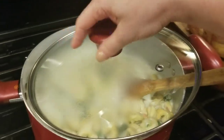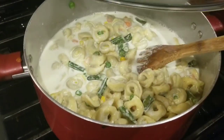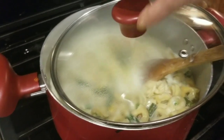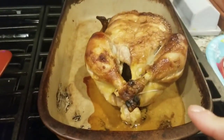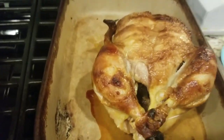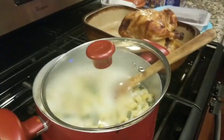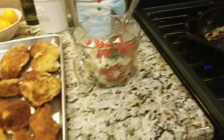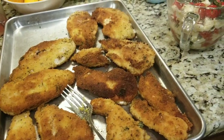Dinner tonight is pesto filled tortellini with Alfredo sauce and veggie blend. Obviously, you've seen that dinner before. And my second Costco rotisserie chicken that I had in the refrigerator, I just heated it up. That is dinner tonight.